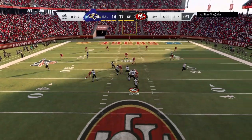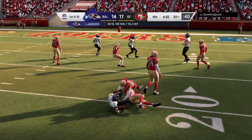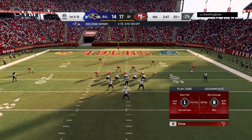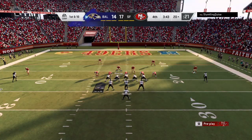Now Jackson on 1st down. This will be caught by Brown. And they'll get this one down to about the 20-yard line. It's a pickup of 11 and a Baltimore first down. Back-to-back good plays have them on the move.